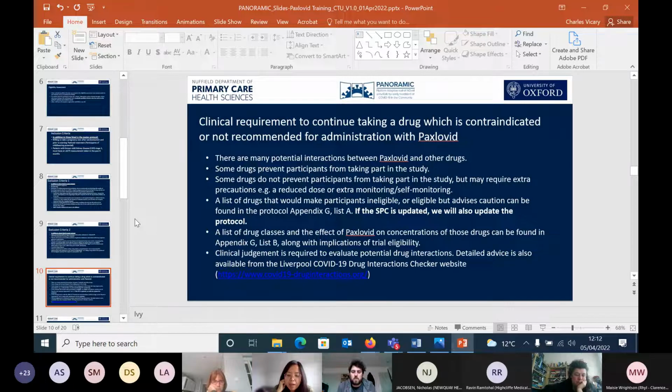The SmPC is currently being reviewed on a monthly basis to ensure that we are providing you with the most current list of drugs. As soon as there is an update, we will of course also update the protocol and inform you of any changes. A list of drug classes that affect, and the effect of Paxlovid on concentrations of those drugs, can be found again in Appendix G, List B, along with other implications for trial eligibility. There is clinical judgment required to evaluate potential drug interactions. Advice can also be found on the Liverpool COVID-19 Drug Interactions Checker website, with a handy link here.